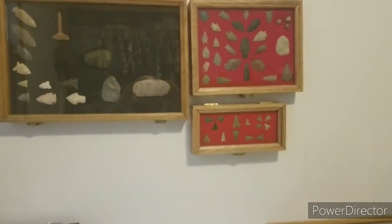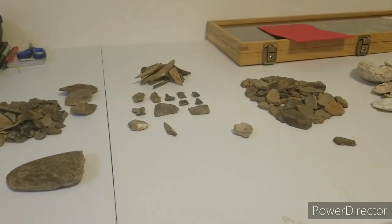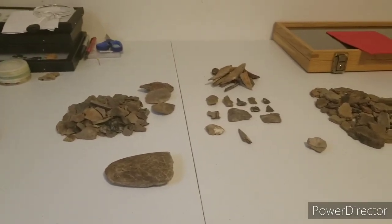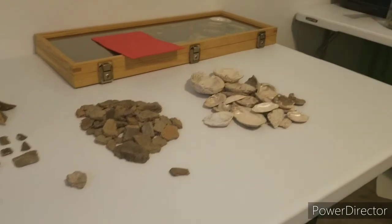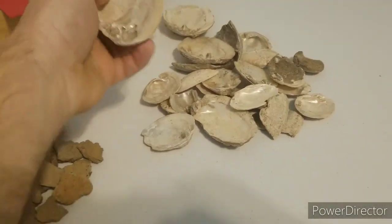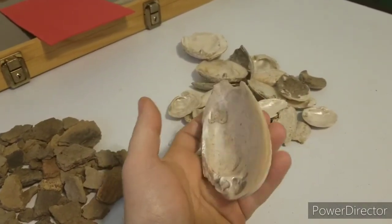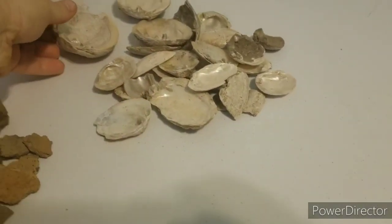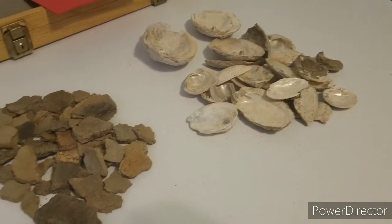All right, guys, I'm back with the cleanup from the dig from West Virginia that me and Brian got invited out to. I want you to look at the stuff that we dug. Out here is all big mussel shells that we dug. I want you to look how big that thing is. I think that was about 2.5 foot deep, probably, that one come out. And I didn't even bring all of the shells home.